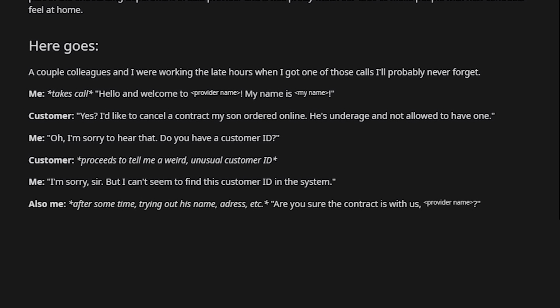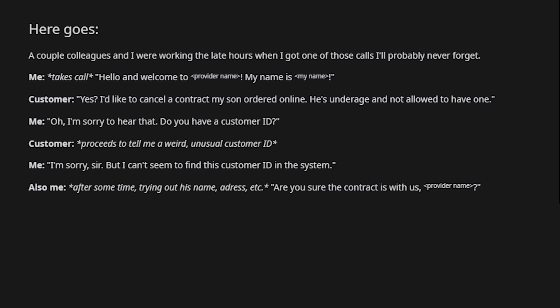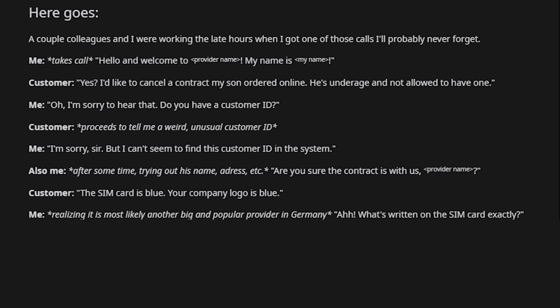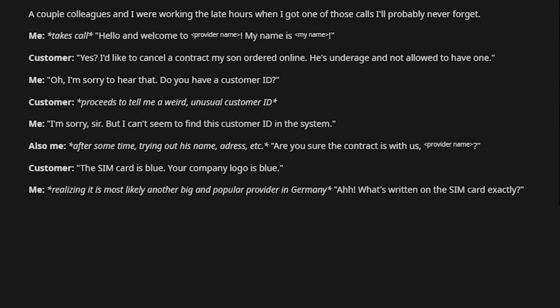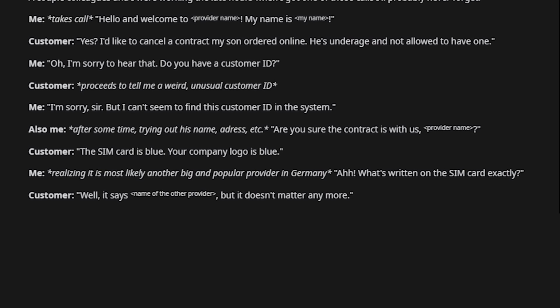After some time of trying out his name and address, etc., are you sure this contract is with us at this provider? The SIM card is blue, your company logo is blue. I realize it's most likely another big and popular provider in Germany. Ah, so what's written on the SIM card exactly? Well, it says name of the other provider, but it doesn't matter anymore.